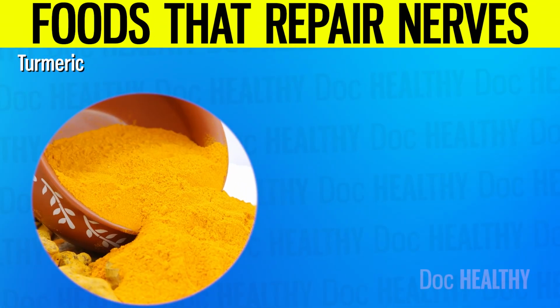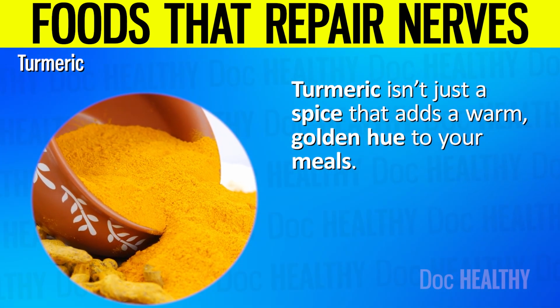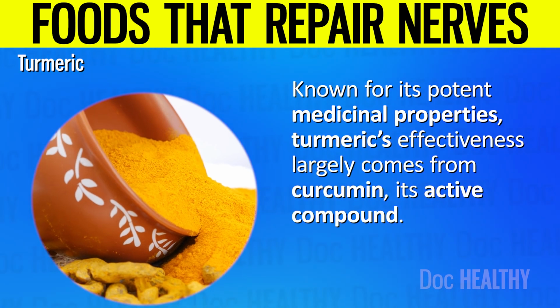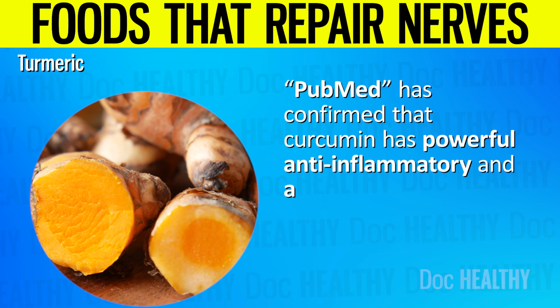6. Turmeric. Turmeric isn't just a spice that adds a warm, golden hue to your meals. Known for its potent medicinal properties, turmeric's effectiveness largely comes from curcumin, its active compound. PubMed has confirmed that curcumin has powerful anti-inflammatory and antioxidant effects.